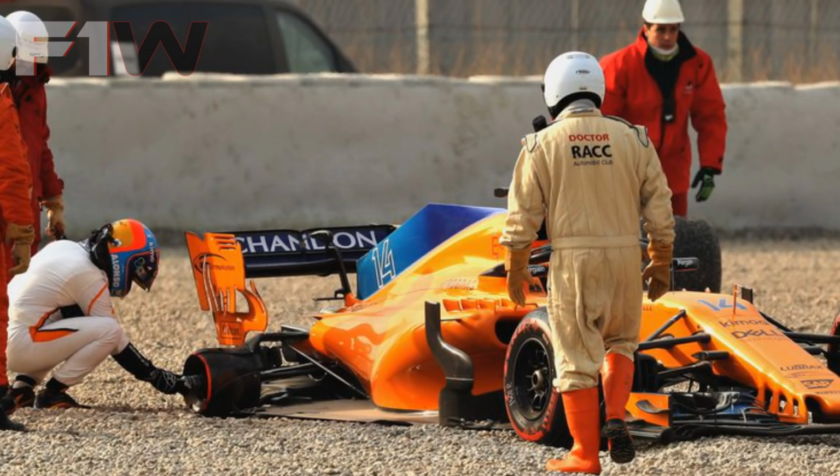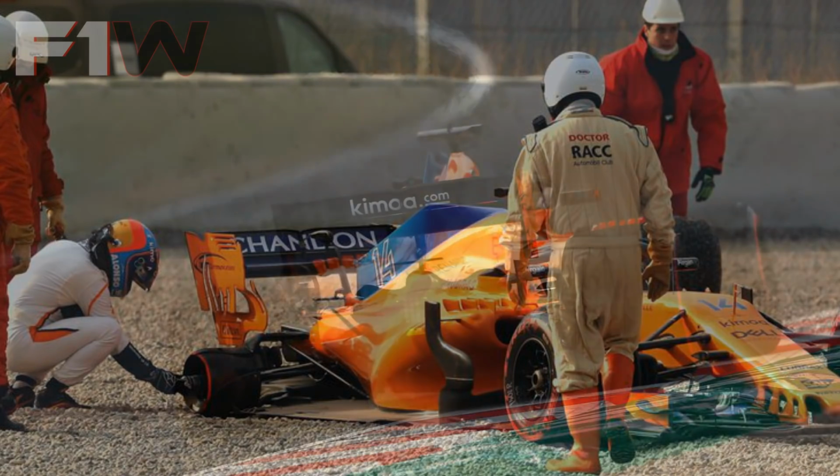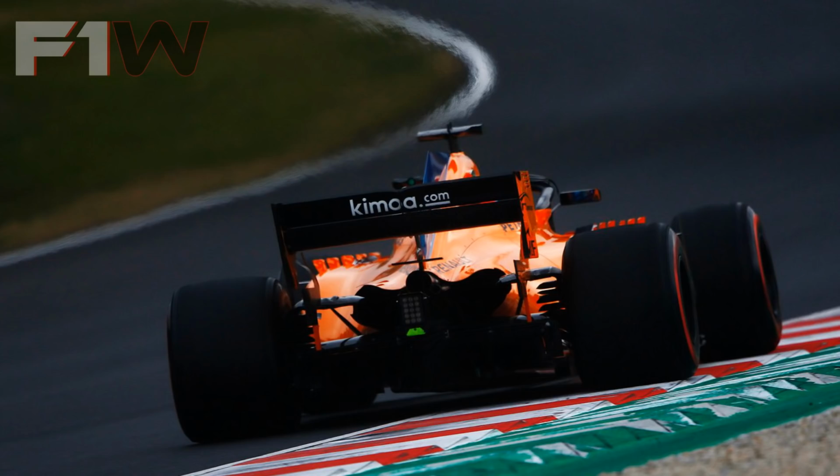Alonso span out in the final corner after losing his rear wheel, with Zak Brown stating it was caused by a defective wheel hub. I think at that point as well, he'd only got 10 laps on the board, so for him to be able to recover to a total of 51 is not bad at all. A frustrating start for him and McLaren, but it's better that it happens there than in the first corner in Australia, obviously, and there is still plenty of testing time left yet.